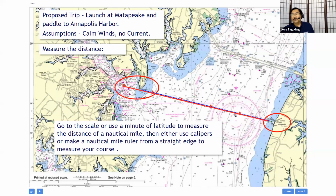So folks go, well, what difference does it make? Why do I care about the distance? Because you as an individual want to know your skill level. Can you even paddle that distance? Can you paddle 4.5 miles? What about your group?